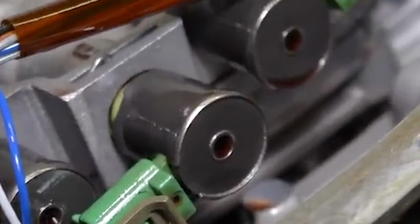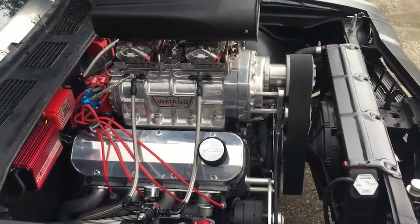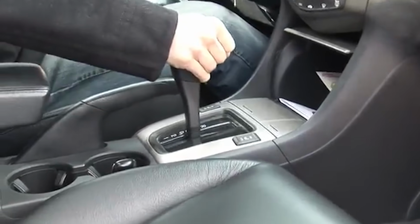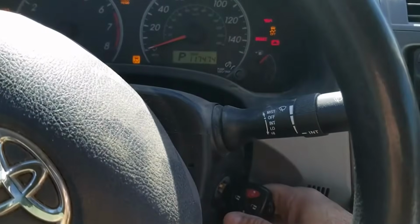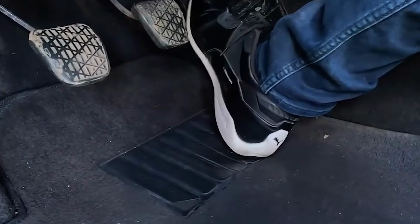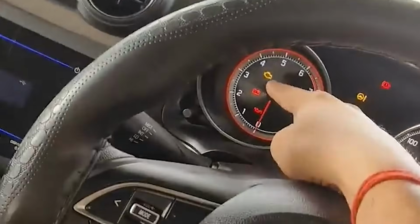Each slip adds heat, stress, and damage, accelerating wear inside your transmission. Ignore it, and you're on the fast lane to a full-blown failure. But slipping isn't the only red flag. What if your car's trouble starts when you're not even in motion? Let's take a closer look. Symptom 4. Check engine light on. When the torque converter starts to fail, the first warning might not be a sound or a shake. It could be your check engine light.